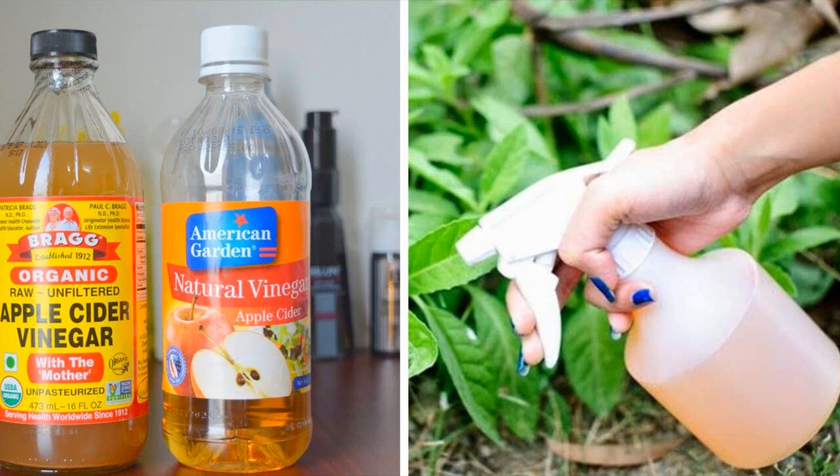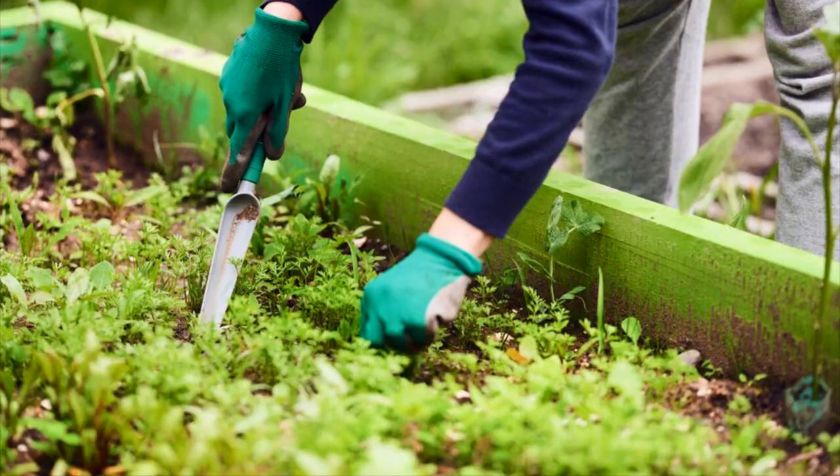Number 6. Kill weeds. How can we kill weeds with vinegar? Vinegar is a weed killer and can be used for effective weed control. Spraying it kills weeds within 2 to 3 days after application. So you can try it yourself at home.